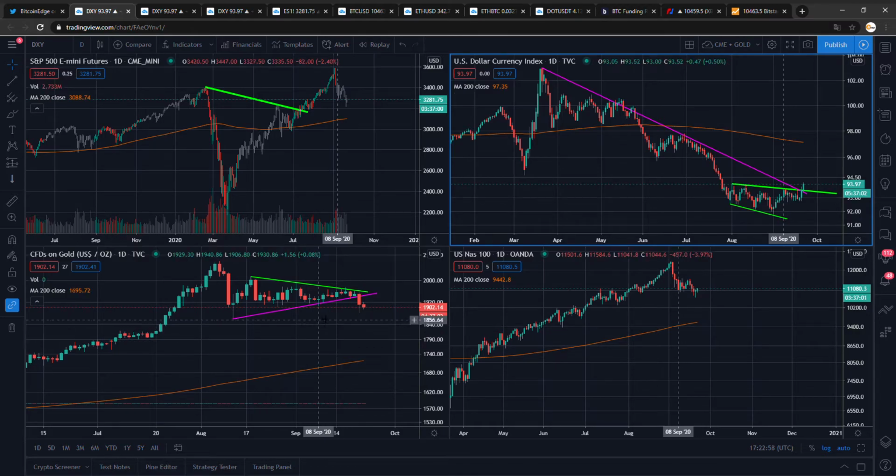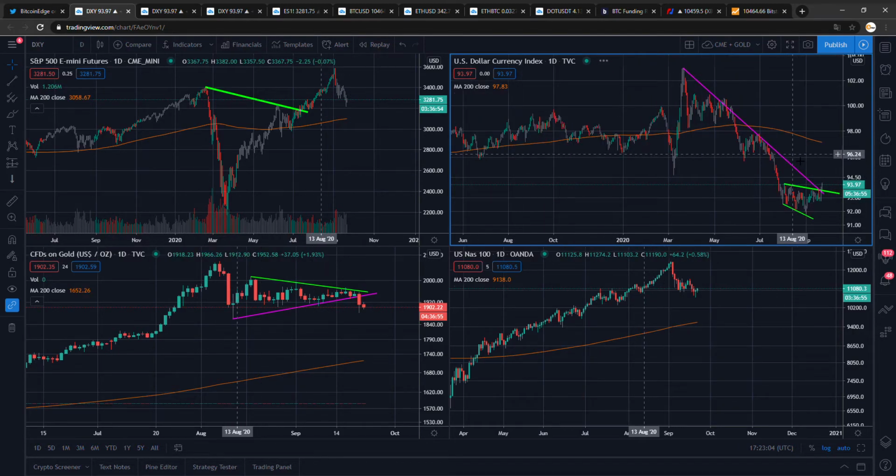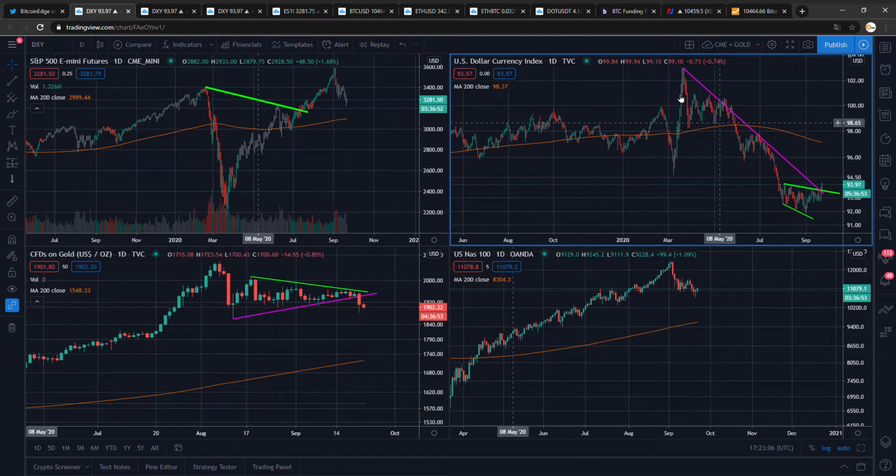Today we'll take another look at the charts. And well, we see the dollar breaking up over here. They broke this trend line over here, and they are looking to break this high over here. And next up they have this high. Gold broke down because of the dollar breaking up.